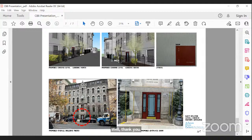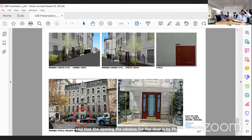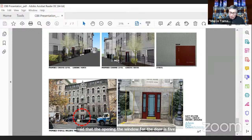You said that the opening for the window for the door is 5 feet 8 inches. Is that correct? Yes. Okay. Before we go over there, I want to say something. I think your graphics are creative, and in some way they are beautiful, but I think the graphic should be bigger so we can appreciate it better.